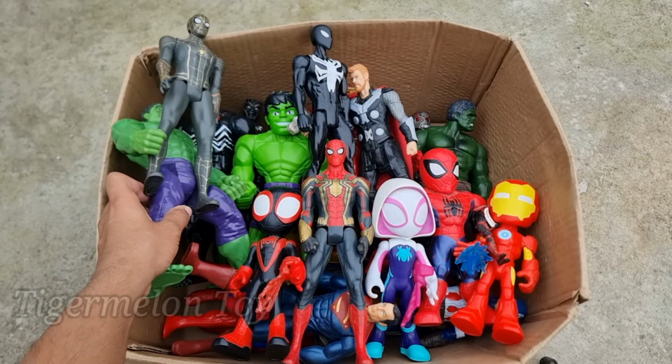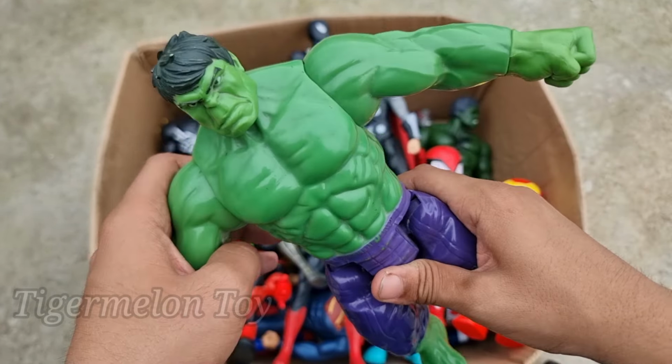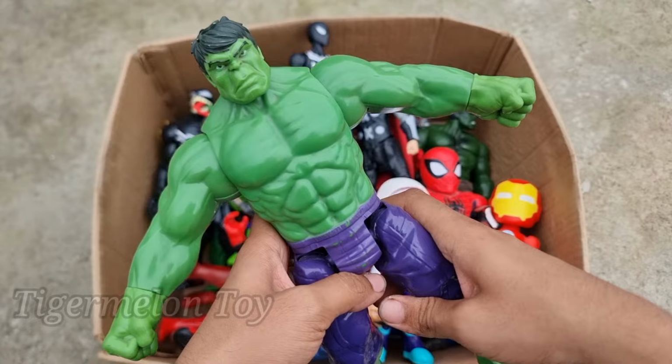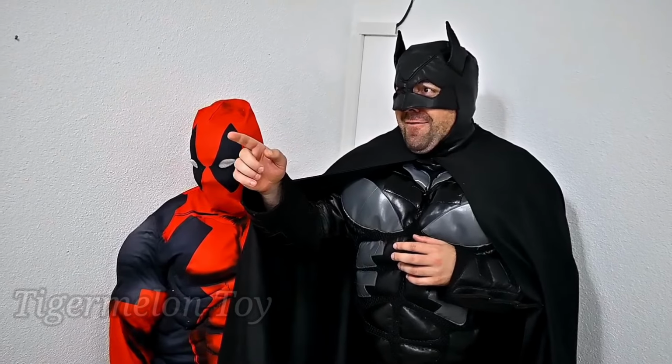Now, who is this one right here, guys? Wow, guys, look at his body. Wow, look at his very cool green color body, guys. Look at the angry face, guys. Look at the abs. Look at the chest. Look at the biceps. This is very strong superhero. This is the incredible green angry Hulk smash. The fattest Hulk ever!